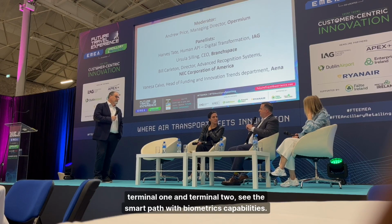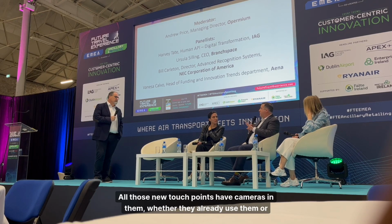Absolutely, and I think the COVID pandemic was definitely a dramatic and catastrophic event for airlines and airports, but also a compelling event that they needed to look at investing in frictionless technologies. Biometrics is the prime one of those. Tier 1, Tier 2 airports are investing heavily. Frankfurt Airport has stated that all of their touch points in their new Terminal 3, and they're retrofitting all of their self-bag drops in Terminal 1 and Terminal 2 with SETA SmartPath with biometrics capabilities. All those new touch points have cameras in them, whether they already use them or not. But they're setting themselves up as part of their current investment to be ready for what's coming.